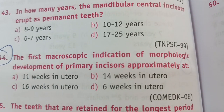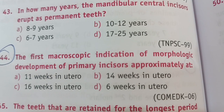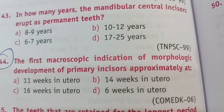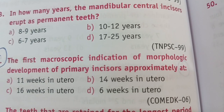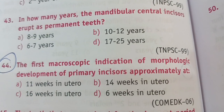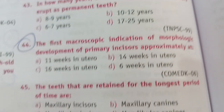Next question, the first macroscopic indication of morphologic development of primary incisor is approximately at? Your options are option A, 11 weeks in utero, option B is 14 weeks in utero, option C is 16 weeks in utero and option D is 6 weeks in utero. The correct answer is option A, 11 weeks in utero.